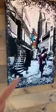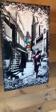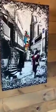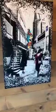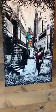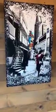So this particular piece is called Sneaking a Peek. I'm one of those people, I love to walk around the city and, whenever there's a window or a curtain's open, I always like to sneak a peek inside to see how people's lives look, you know, what they have going on in their living rooms.